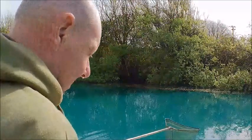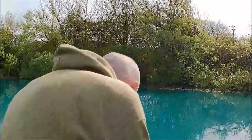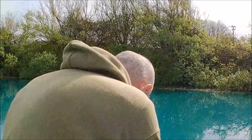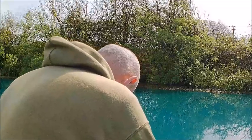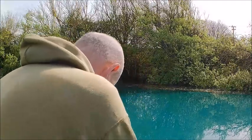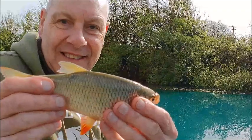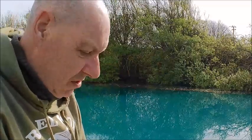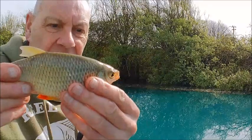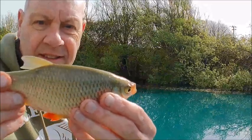Yes! I'm glad I caught one of these. Brilliant. Great stuff. Here we are, look. Keep still, mate. Not a bad one. Nice rud. Now I've got to try and get my roach and rud right, because I do tend to get them mixed up sometimes. You have to look for the mouth. And you see the curved mouth, the upper, look, on the rud. There we go. Great stuff.